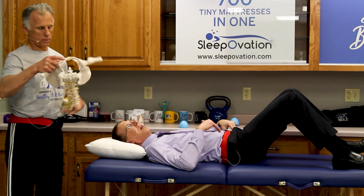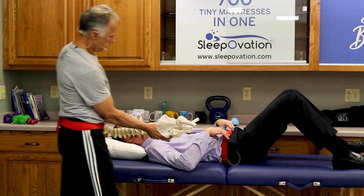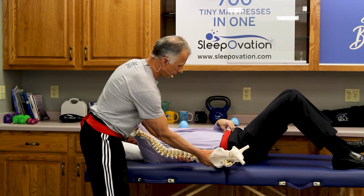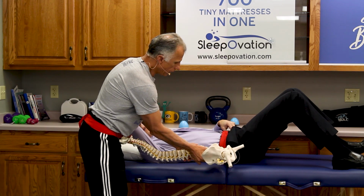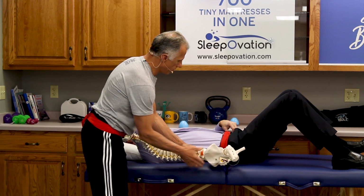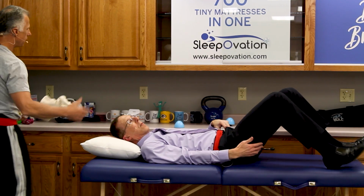So you're learning body awareness. You're learning where your pelvis is at in space. So here Bob's skeleton is doing this and then doing this. And it's amazing what movement you have in the pelvis and the low back that you are not aware of. So this helps teach that.